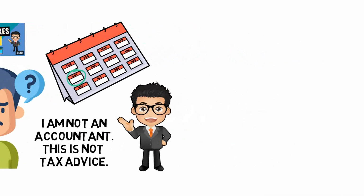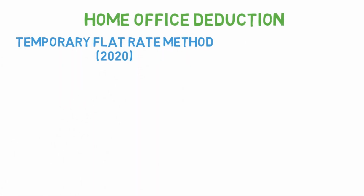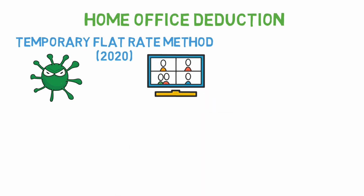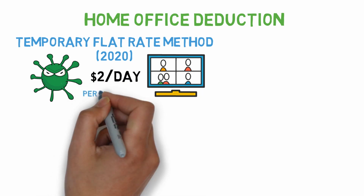And let's dive in. I will start with the home office deduction first, and a new temporary flat rate method that was introduced in 2020 due to the pandemic. Now, keep in mind this one could be different for next year, but seeing how this year is currently going and with so many Canadians still working from home, we should expect that there might be a benefit again for next year.